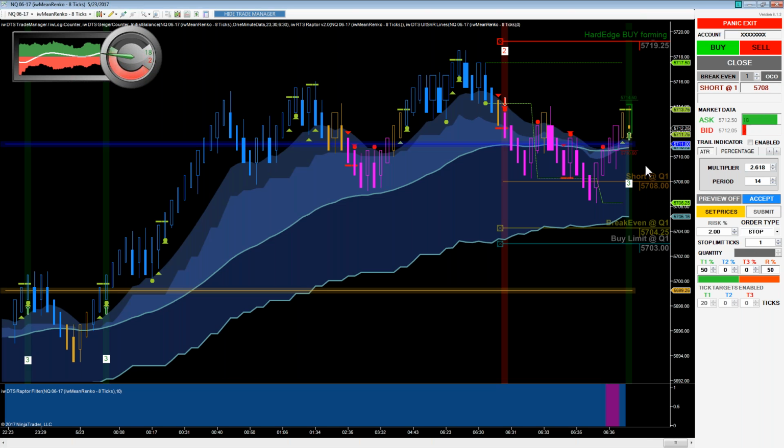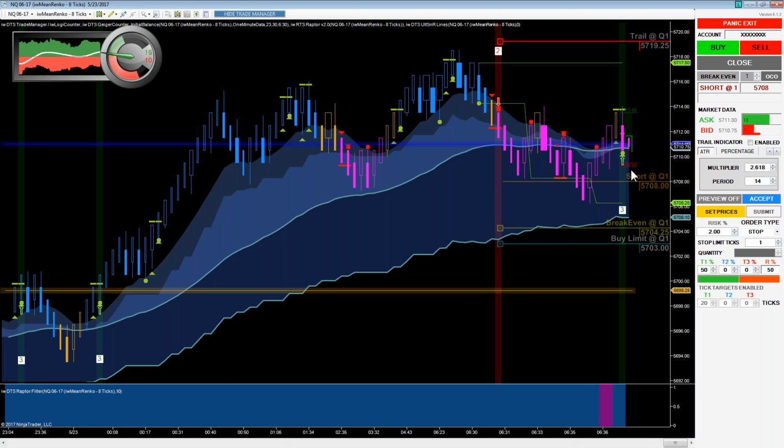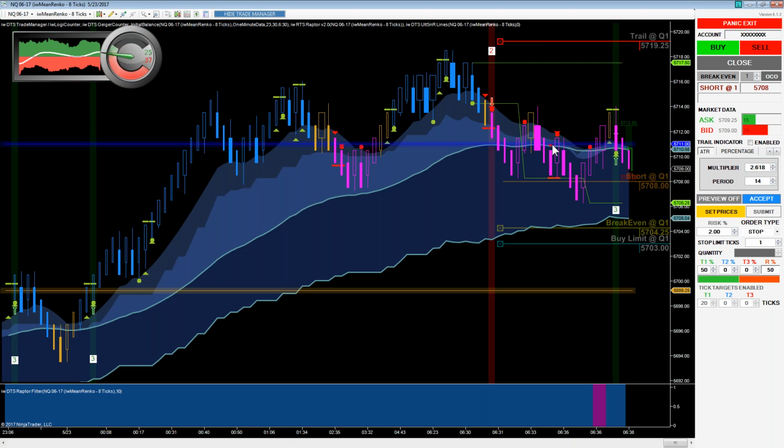And as is often the case, when we see these counter trend signals, we will see the buyers try to recover the market. And in fact, we have come back with a hard edge bounce signal. It's advisable when the market is tossing around like this to take a second push on the entry.